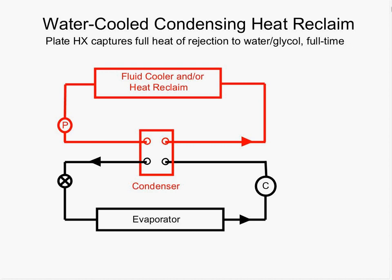Now, I want to mention that the heat exchanger does represent an additional temperature difference. So there is a little bit of a loss in efficiency here, but we make up for that by setting these two components, the condenser and the fluid cooler, to each take about half of the TD, the temperature difference. And so you end up condensing at about the same temperature that you would have with an air-cooled condenser. The piece that we show here is the receiver. That would be located just below the condenser, and that's basically part of the refrigeration system.